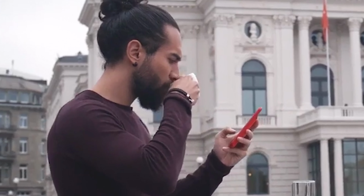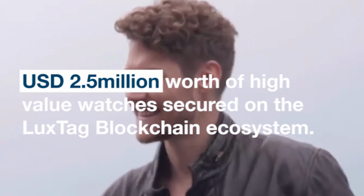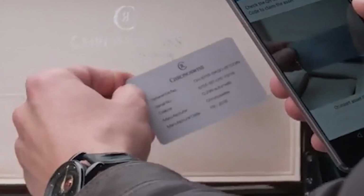LuxTag, synonymous with quality. On the blockchain, making no apologies. LuxTag, keep up the pace. All in one place so you can track and trace.